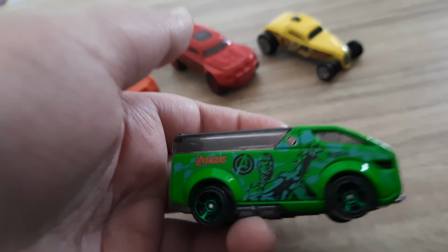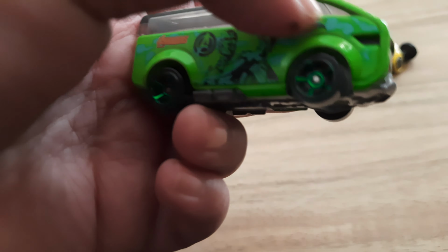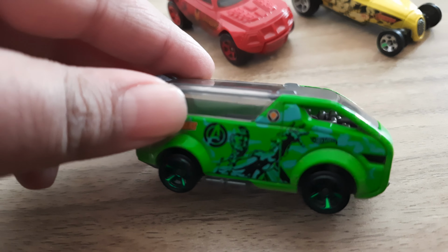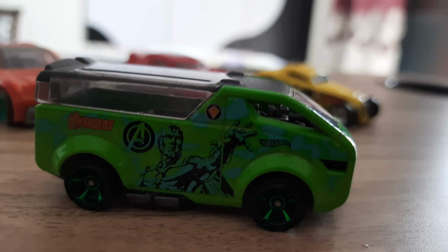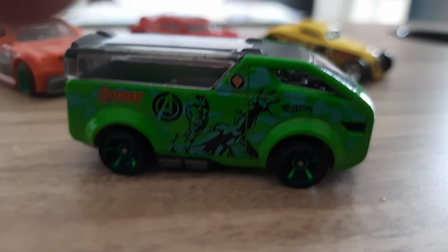Friends, I don't know which car this is, which hero, but I like this car, and if you know the hero, please tell me. See, friends, it's a pretty cool type of car, and I like this car. So let's move on to the next car.